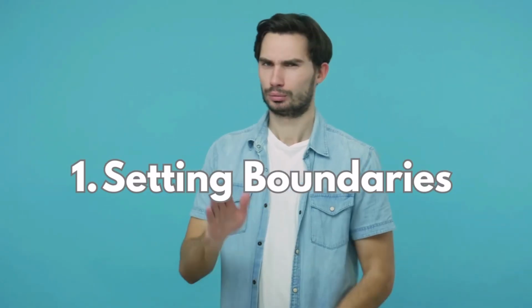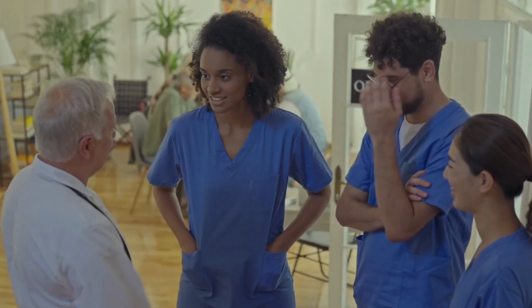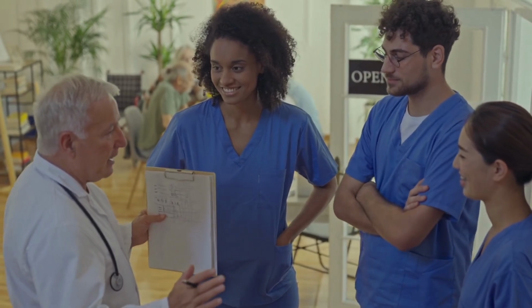So let's first talk about setting boundaries for yourself. The best time to learn how to do this is when you are a new graduate nurse on the floor, but it can also be the most intimidating time to implement these strategies. Oftentimes when you start in a new unit, there might be more experienced people. You'll definitely have a preceptor, and it's possible that the way they do things is not always necessarily the right way of doing things, and you might learn the hard way.